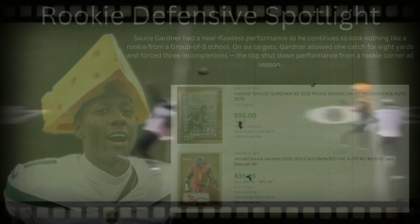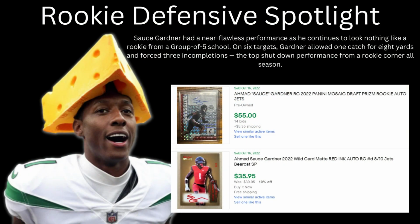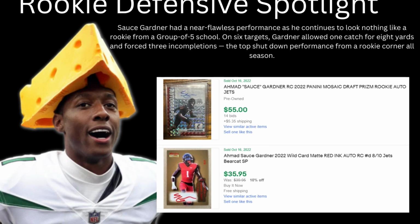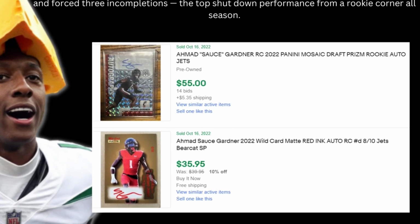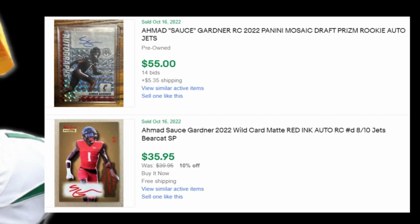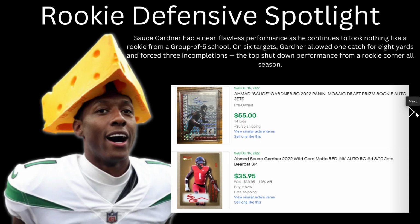It's pretty wild to see his Mosaic autographed draft picks card closing for $55 in auction yesterday after the game. Or what about a wild card, Matt, unlicensed card but with an on-card auto selling for $36. The main driving factor here being that red Bearcats uniform and the on-card red Sharpie auto, serial numbered out of 10. Both of those Jets rookies seen hundreds of sold transactions in the last 24 hours.